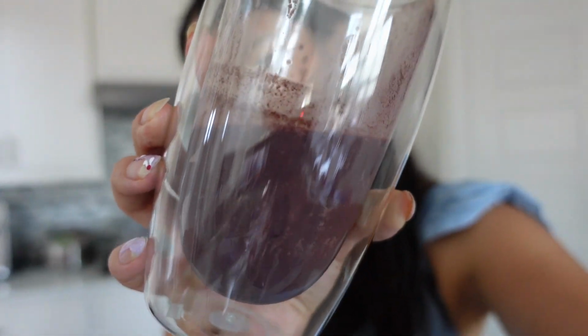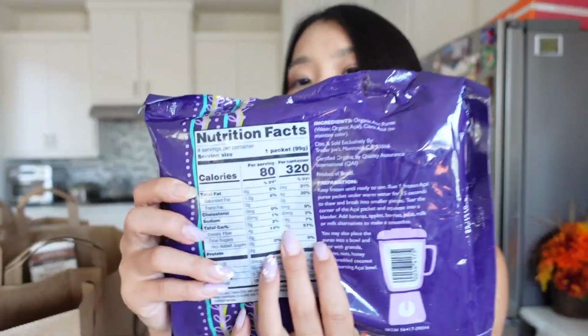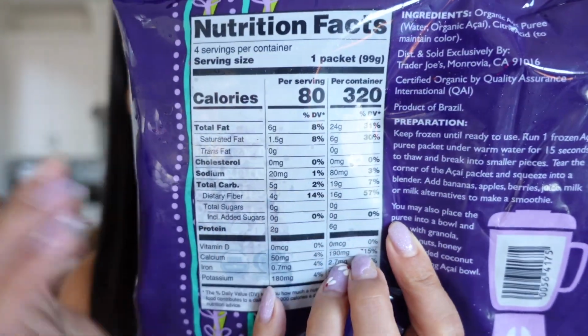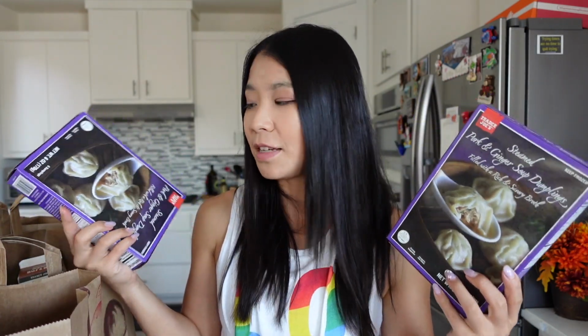I'm still not 100% sure, but I actually really, really like it. But if you really want to make an acai bowl, you need to use 2 packets and half of a banana because the banana is gonna increase the consistency a little bit more. It's super good because there is no added sugar. So if you take a look, there is 0 grams of added sugar and so much fiber, guys. It's certified organic. It's just so good. Repurchased item. We buy this religiously every time we're in Trader Joe's.